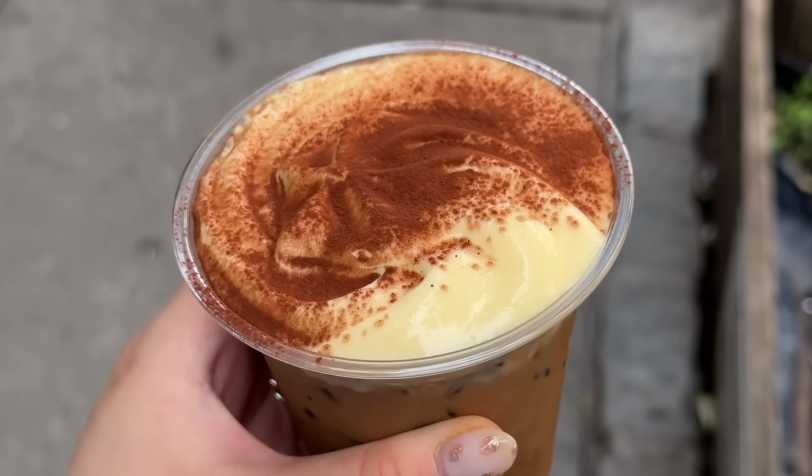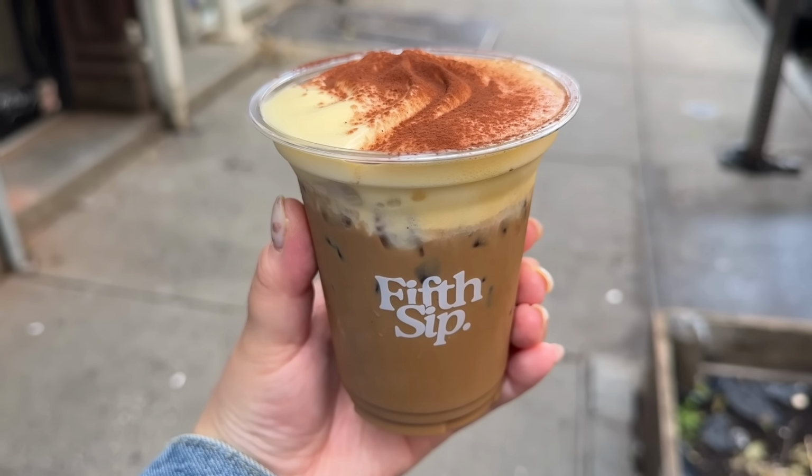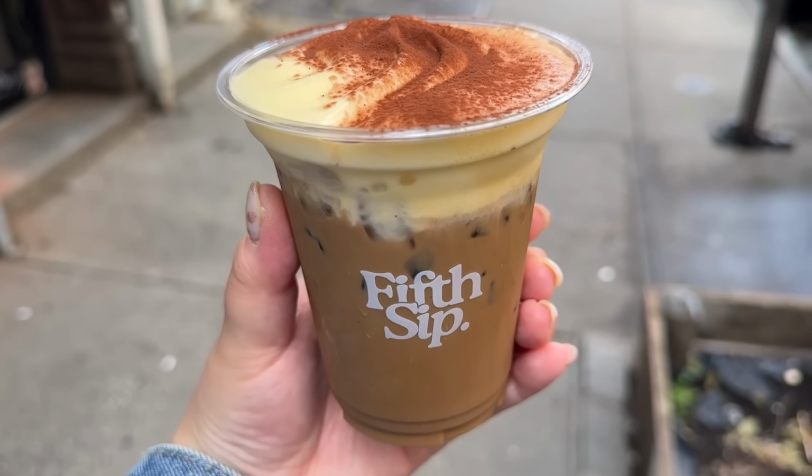Yeah, it's pretty good. I really think it's probably one of the best drinks we've had in New York. Creamy, smooth egg foam and bold, sweet. And the coffee, it's really strong, but it's not overly bitter. Yeah, they added enough condensed milk.